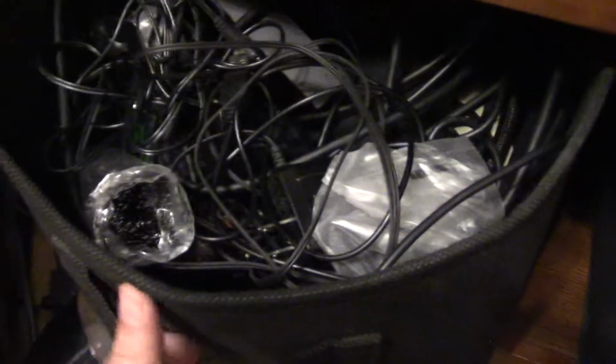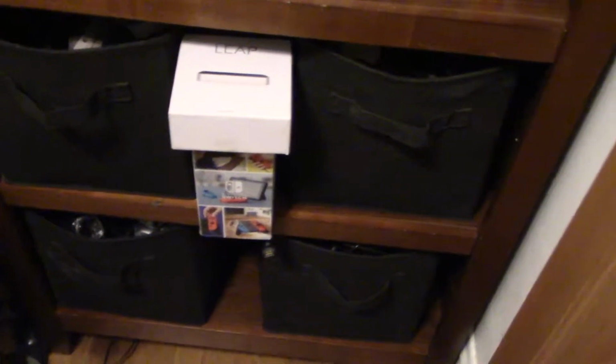And down here is where I keep my controllers and power adapters. We got like this Nintendo Elite Motion box here. We got Nintendo 64 controllers, a whole bunch of wires, another list of wires, and it's really not pretty. I hope to find a better solution on that soon.